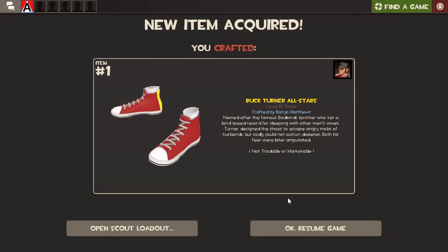Buck Turner All-Stars. Apparently these are very rare, so I'm happy with it. And yeah, that about does it for this week.